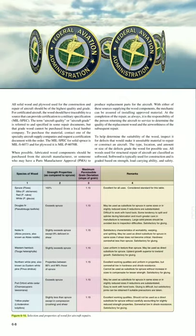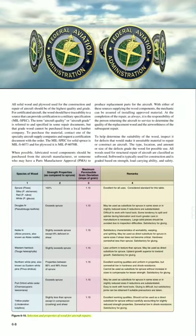Satisfactory for gluing. Figure 6-10. Selection and properties of wood for aircraft repairs.